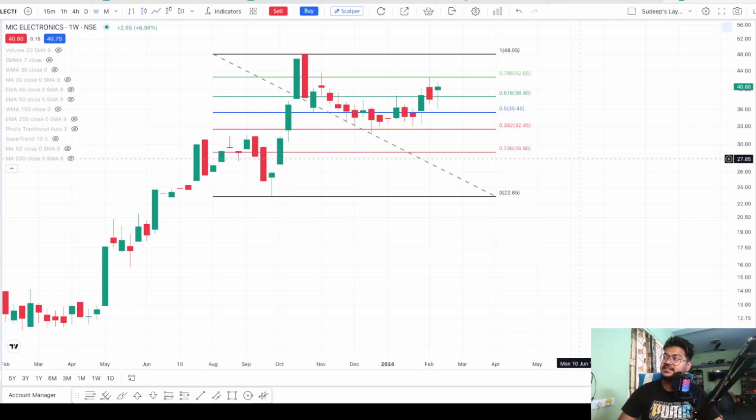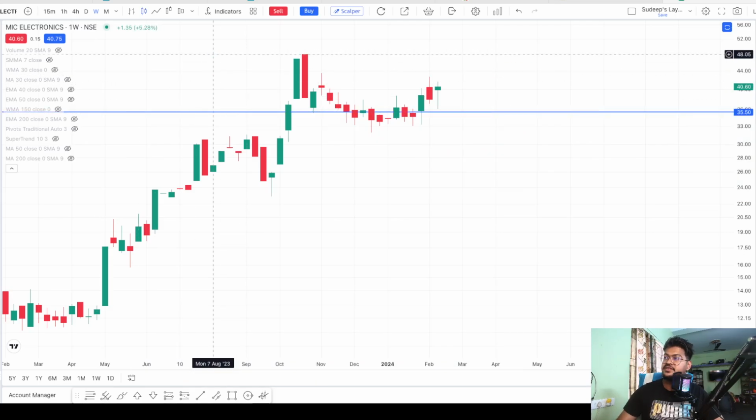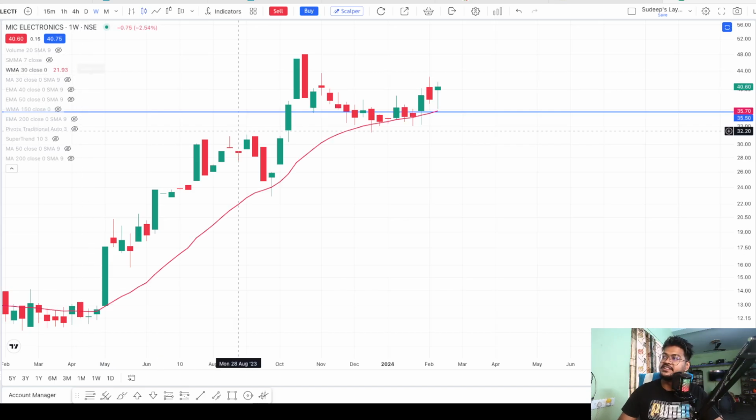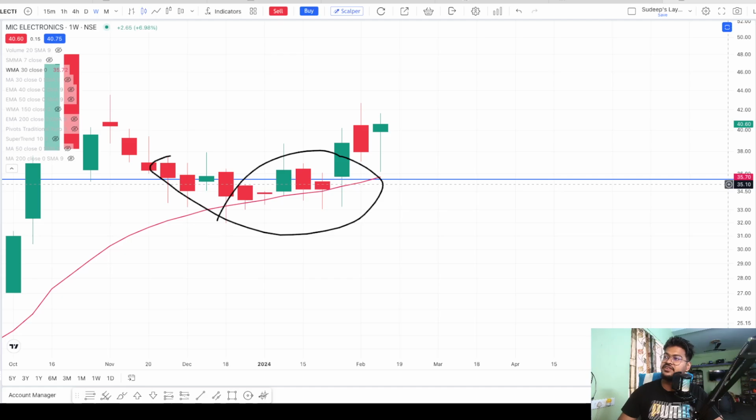So let me just mark this blue line with my own marking. Okay, and I can remove this to keep the charts clean. This is the 0.5 level. Now let me see if there is support of any major moving average or not. So first of all, let me try the 30 weeks weighted moving average. Okay, it is providing very good support here. You can see the price is closely touching, but never actually closed below this 30 weeks weighted moving average line, which is a very good thing. Okay, and from there onwards it started going up.